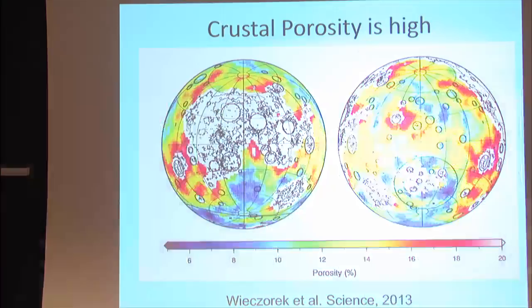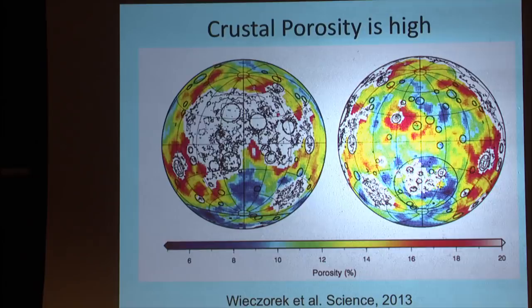One of the first things we were able to do is look at the correlation of topography and gravity. As you know, there are different wavelengths of topography. We correlate that with gravity at different wavelengths. And so by looking at the correlation, we can invert for a density. And what we find is that the density of the lunar crust is considerably lower than the compressed density of the material that we believe makes up the crust. So the moon is porous. The moon's crust, the entire crust, down to the mantle and maybe deeper, is porous.